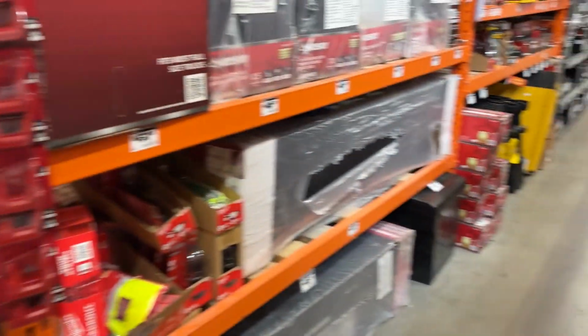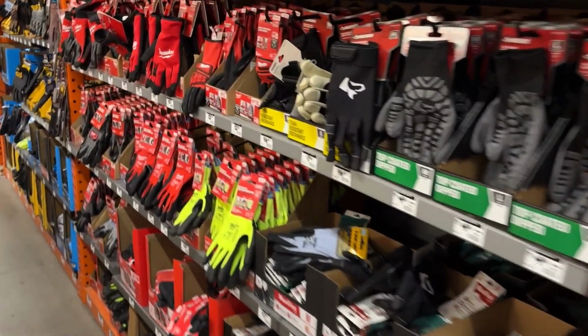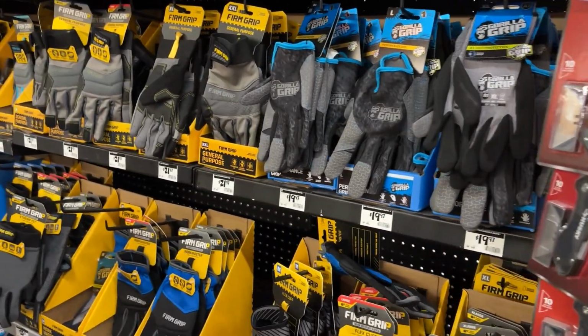I'm hoping that Home Depot picks up more mechanics tools in the future. It'd be nice to see a bit more of the mechanical side, for working on automobiles, things like that. They're kind of getting into a little bit more oil and stuff now, near the jacks and stuff, which is awesome.